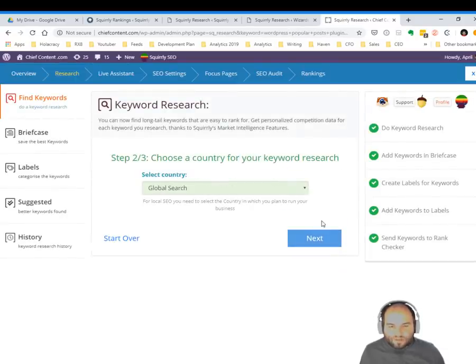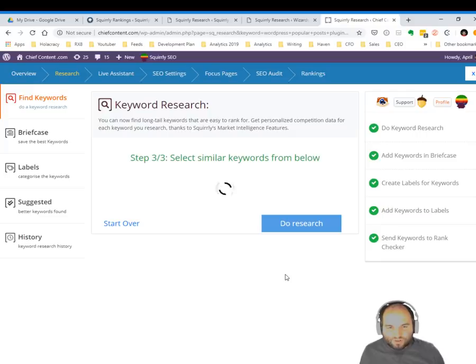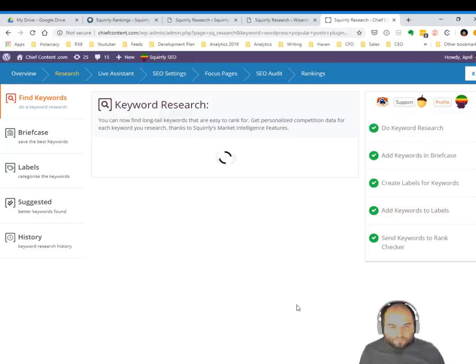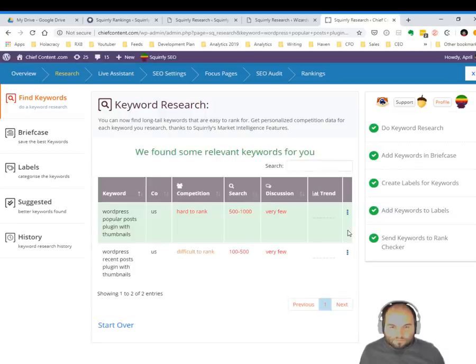Of course, I don't have high hopes for this keyword. It's very long, and I don't think it's that interesting for WordPress, but you never know. Alright, so it's hard to rank. That's interesting because we've managed to rank with this website. I can go and optimize for this specifically if I want to create a new page. Alright, so that's how you add keywords from your Google Search Console.